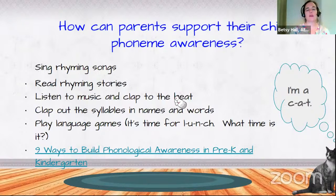Clap out the syllables in names and words. So if you are grocery shopping and you see an avocado, let's clap it. Avocado. Cabbage. Telephone. It may be something you want to practice first, but that's a great thing that you can do with your child or while you're driving in the car.